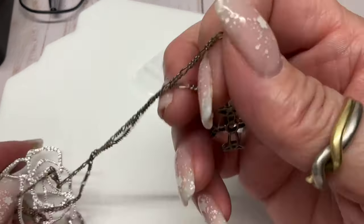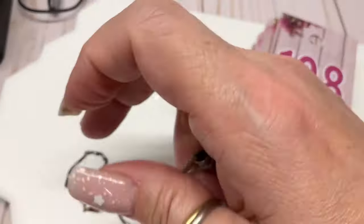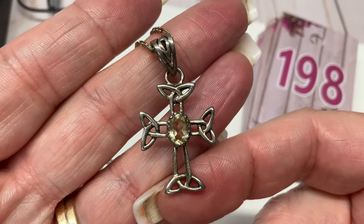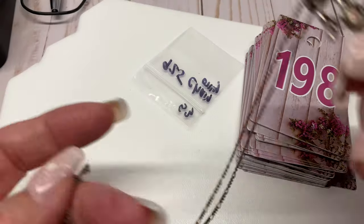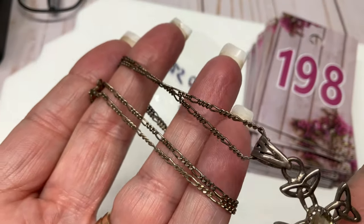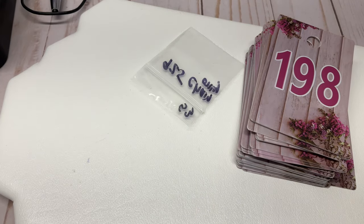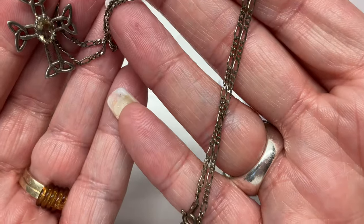Okie dokie. Okay, I got it. Here we go. We have a little cross, like a Celtic cross on a Figaro chain. I'm trying to see if I think that chain was vermeil. The reason I struggle with that a little bit, you guys, is because sometimes sterling tarnishes in almost a yellowish color. It's an 8 1/4 inch drop. I think it is just sterling.